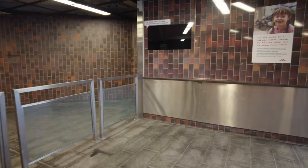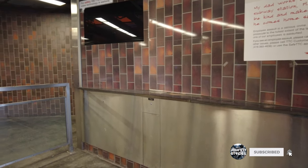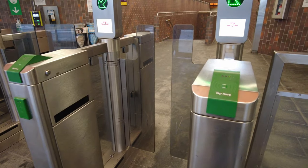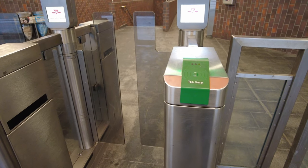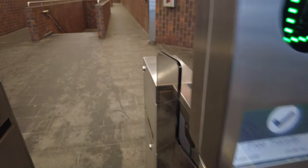And I guess once upon a time there was a collector booth here. A dummy, I pulled out my laundry card. Where is my Presto card? There it is. I have a free transfer until 5:08.